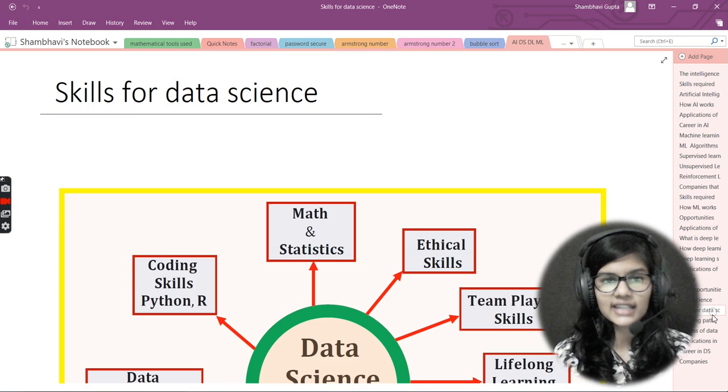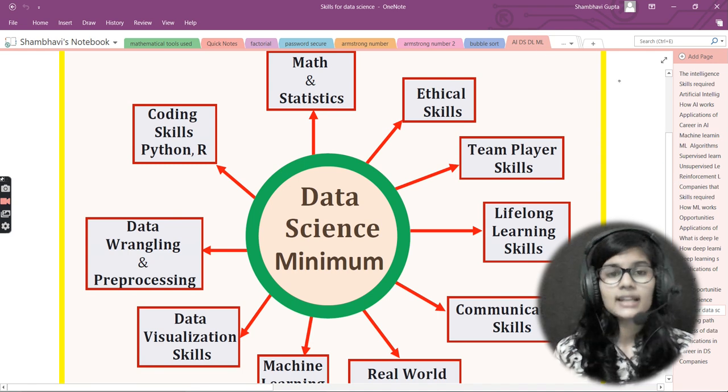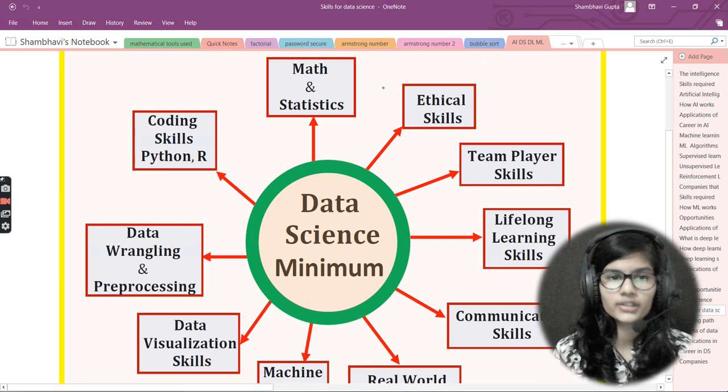Okay, we have discussed data science. Now let's see what the skills for data science are. This is the most asked topic: what should I apply? What should I see here? And what skills should I need for the data science field? So here is the list of all of those.